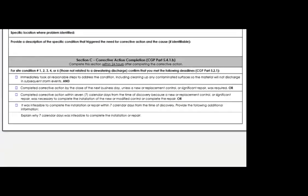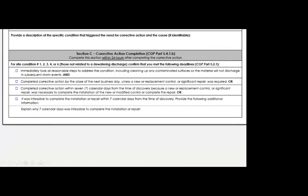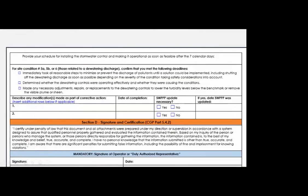You'll also check off and confirm that you complied with any deadlines that are in the permit. It's pretty easy to identify which one applies to you. And then lastly, on the last page, you're going to be describing any modifications you made and when you completed it, whether you updated the SWIP, and then signing the log. So you'd have one for each of these, but it's pretty easy to fill out, and you can find that online.